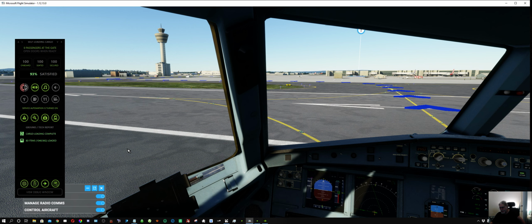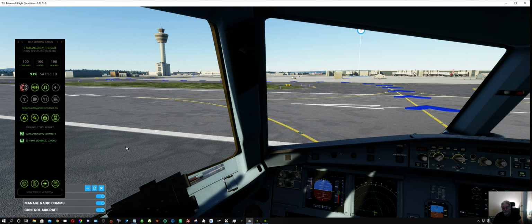Some of these taxiways are a mouthful, I tell you. I'm glad I used the automatic radio comms because I couldn't be bothered reciting all that. Sometimes it takes him 5 minutes to tell you which way to go. Come on mate, wind it up.